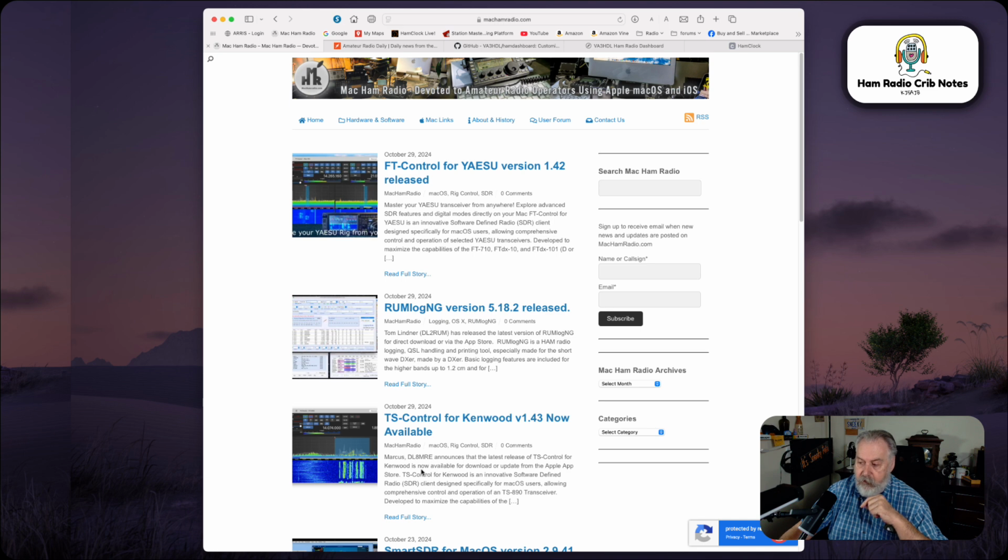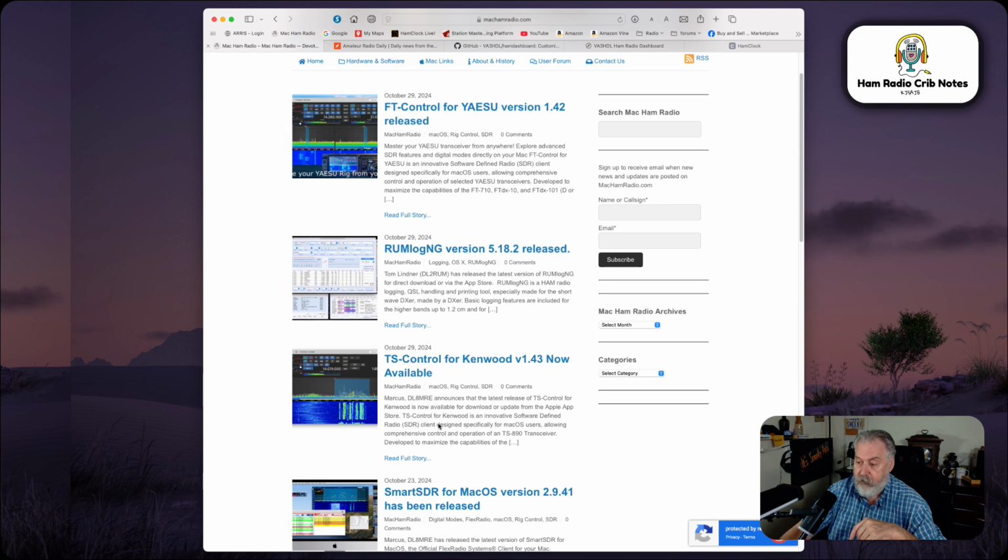Another one is, if you've got one of the newer Kenwood TS-590 transceivers, this is an excellent app here. There's TS Control for Kenwood. I don't have that transceiver. I wish I had that transceiver. That's a lot of money for a rig there. But anyways, I figured you guys might like that info.